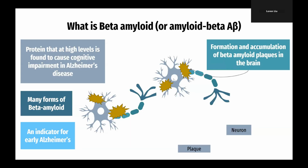So, what is beta amyloid or amyloid beta? It is a protein that is found at high levels, which is highly associated with the cognitive impairment in Alzheimer's disease. There are many different forms of beta amyloid: peptide, protein, oligomer, and fibril forms. It is also an early indicator for Alzheimer's, and the formation and accumulation of beta amyloid plaques in the brain is what is characteristic of Alzheimer's disease.